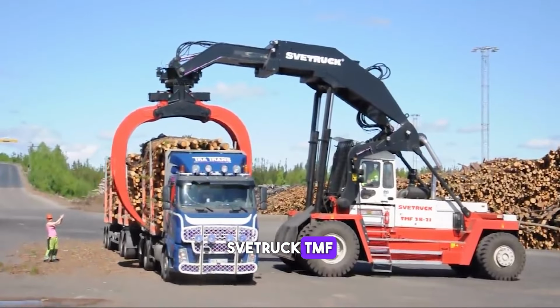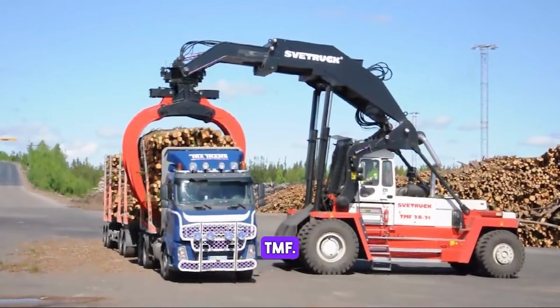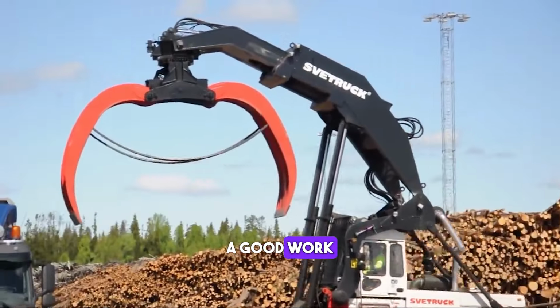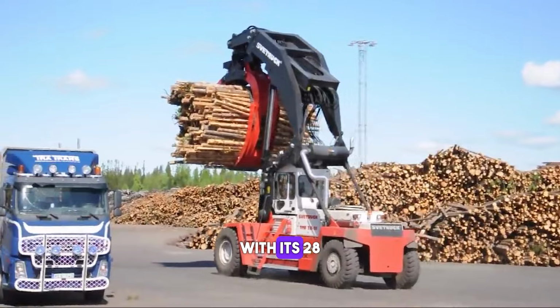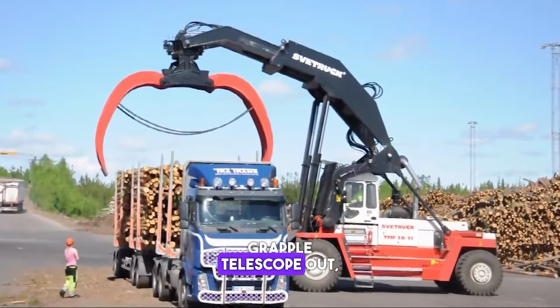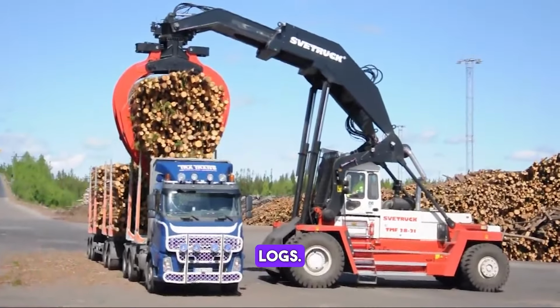Svetruck TMF 28-21. The Svetruck TMF 28-21 is a log stacker designed to provide operators with a good work environment that promotes high production capacity. With its 28 tons capacity in a grapple with telescope in and 21 tons capacity in grapple telescope out, it's ideal for handling high volumes of logs.